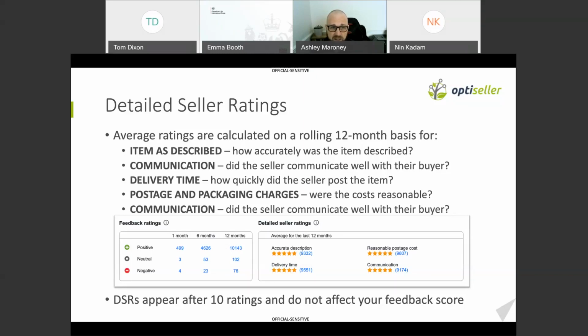So from our perspective, there are a number of different avenues to consider here. And if you're a new seller on eBay, detailed seller ratings will appear after you have 10 ratings, but they won't affect your feedback score, which we'll look at now.